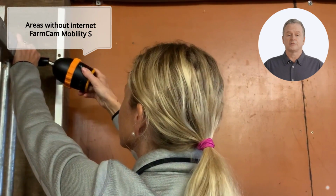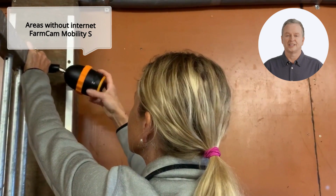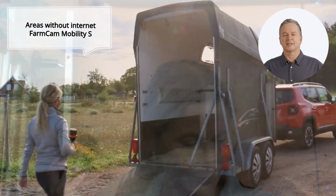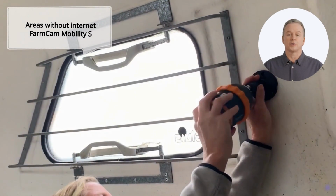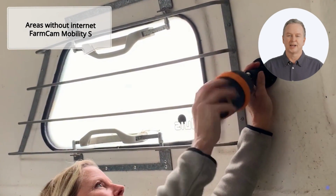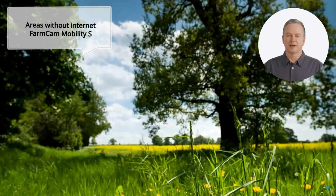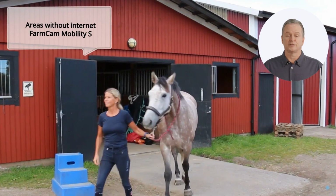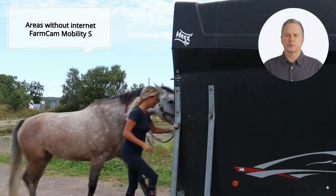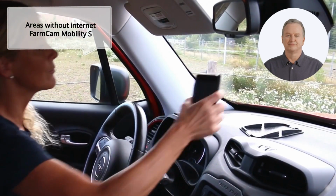In addition, FarmCam Mobility S is easy to move. This makes it an excellent solution for temporary surveillance needs or for situations where the camera needs to be moved to focus on different areas at different times. FarmCam Mobility S provides a reliable surveillance solution, even in the most challenging locations on the farm. The camera comes with a pre-installed SIM card with no binding time.